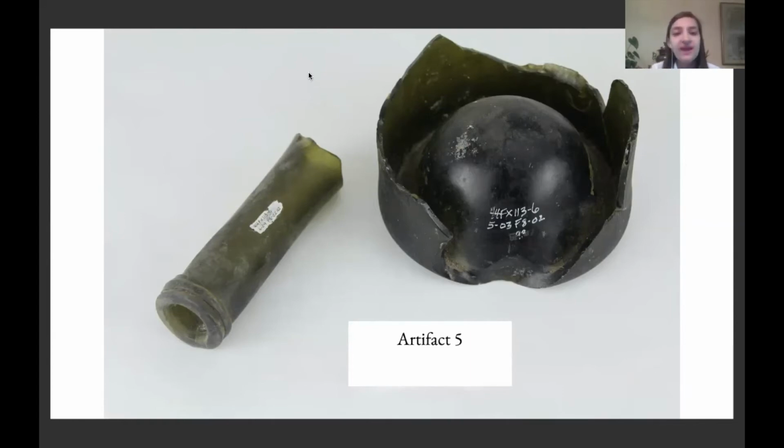So we think that the thing on the left was the neck of a wine bottle, and that the thing on the right was the bottom of a wine bottle. And the reason that the bottom is so curved is that this bottle would have been hand blown out of glass in the 18th century. And the bottom of the bottle would have been connected to the pipe that was used for blowing.